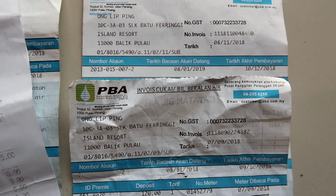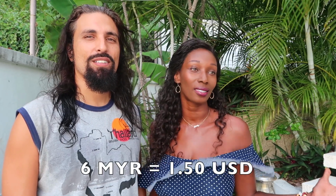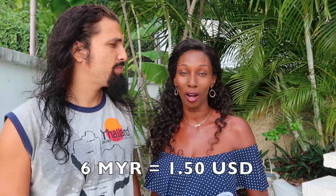Our water bill was $2 a month. The water bill actually came like every 3 months. Right. It came every 3 months. It was 6 ringgits for 3 months. And 6 ringgit is $1.50 maybe. Right. $1.50 for water. Right, I mean, and we didn't have a dishwasher, but we did have a washing machine.